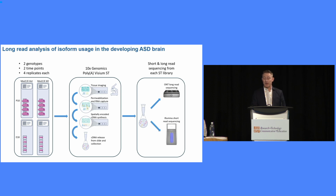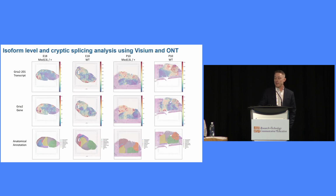In pilot work that we were doing to apply for some autism-related funding, we wanted to look at a new mouse model that was known to affect splicing, and we wanted in particular to try to identify new splicing events or cryptic splicing events. And this is obviously something you can't design a probe for without already knowing what to look for. So what we did is we took these mouse brains at a couple time points, and we isolated single nuclei from them, and we also took sections onto Visium slides, and then ran the resulting libraries on both ONT and Illumina. And it's quite nice, actually.